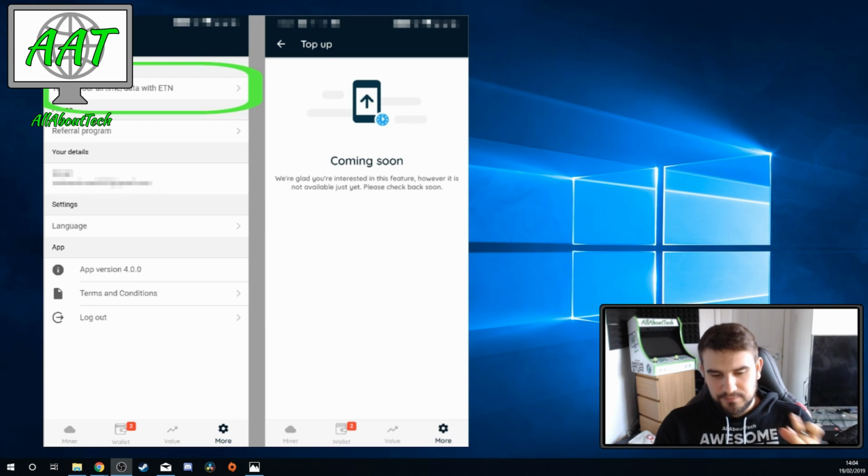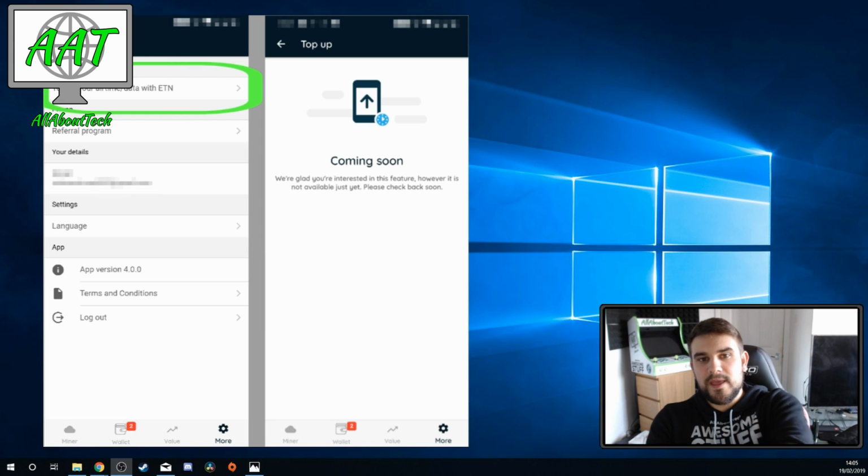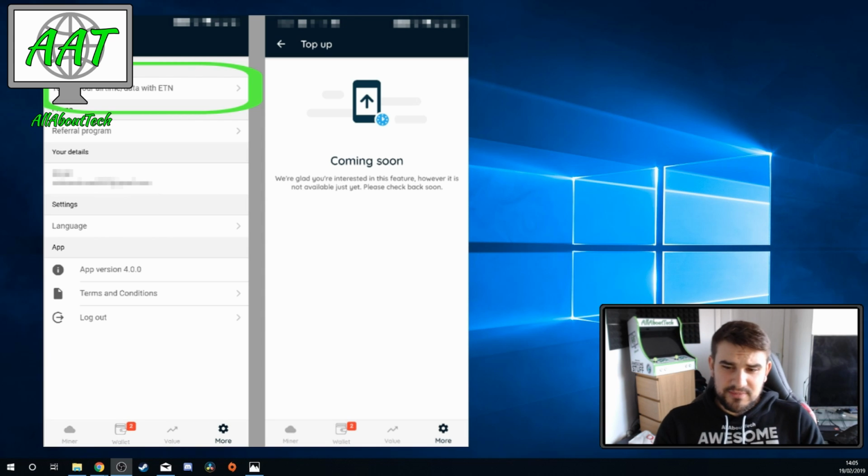But yeah, hugely exciting thing just to see pop up as an update on the app. And Electroneum haven't tweeted about it or anything, so maybe they don't want to talk about it yet. But maybe this is just a little teaser for what's to come, because, like I said, this has to relate to an MNO or an MVNO.